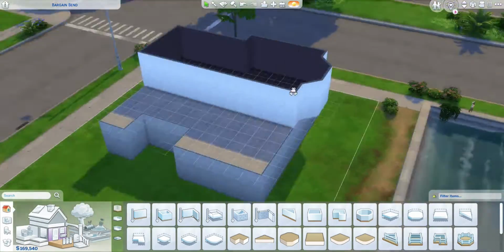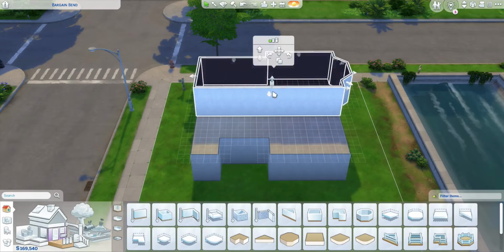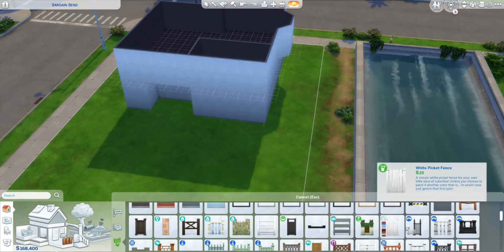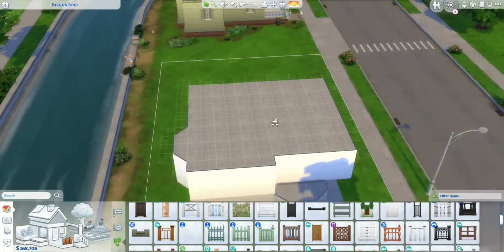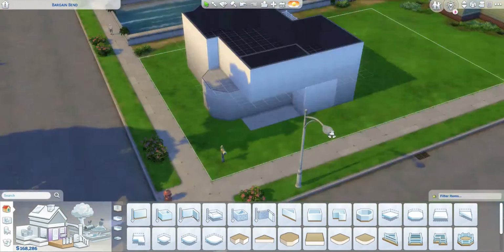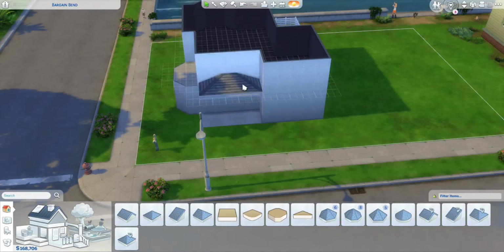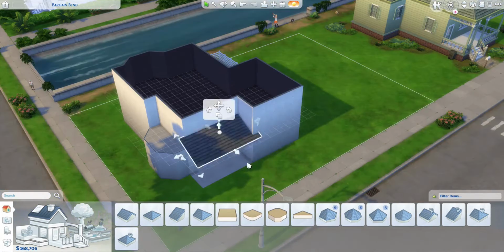I will first discuss the build here, which, oh boy. I went with the way the neighborhood is already built. If you understand that, yeah. I stuck with the way the homes are normally built in this neighborhood. Of course, I gave it my own little twist.